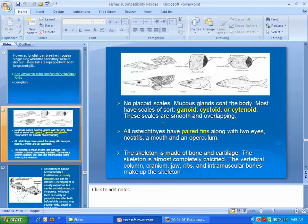When we think about their scales, obviously your chondrichthyes have your placoid scales. Other osteichthyes are going to have ganoid, cycloid, or ctenoid scales. And again, I'm not going to make you know each one of those, but just basically know that most of the time they're more rounded. They kind of overlap each other, especially more overlap than in the case of sharks.